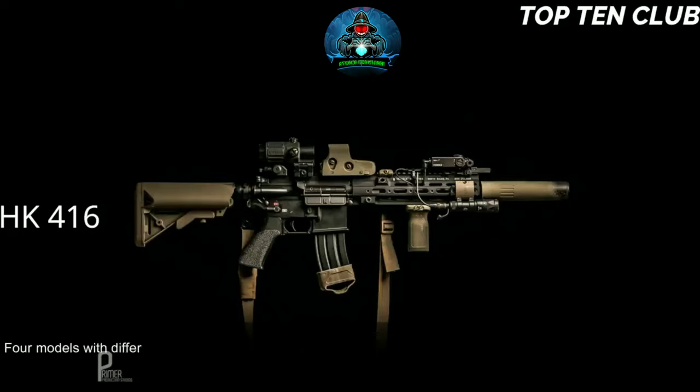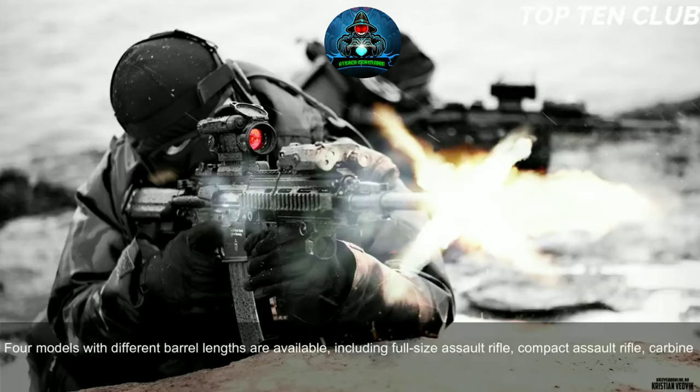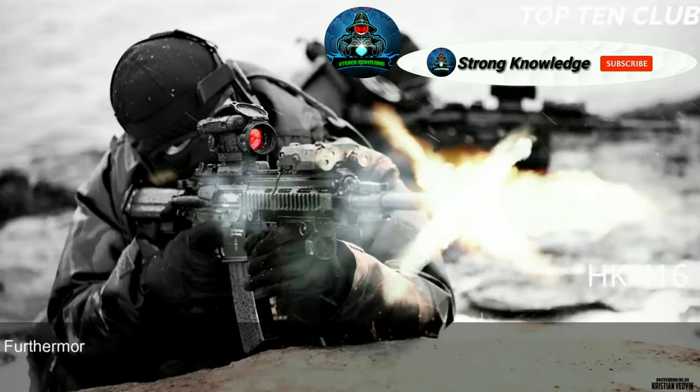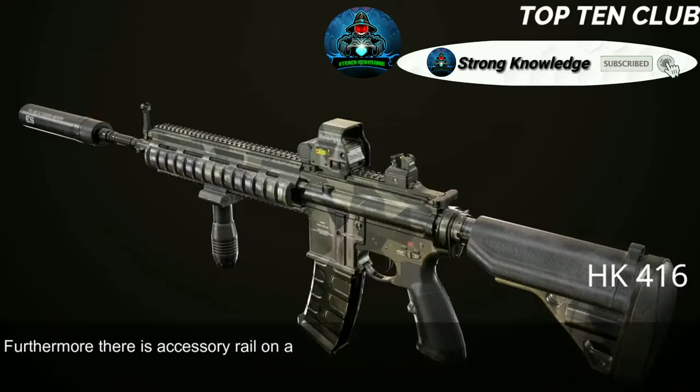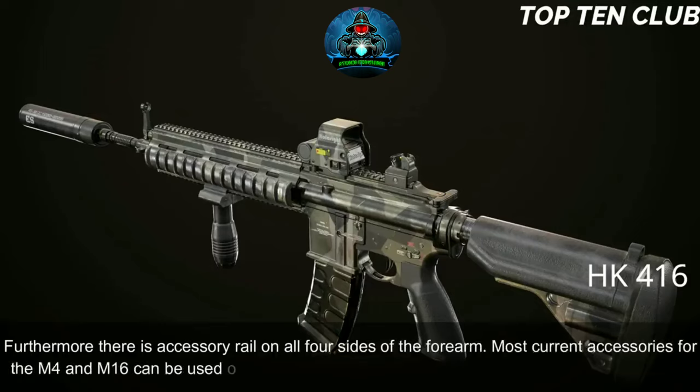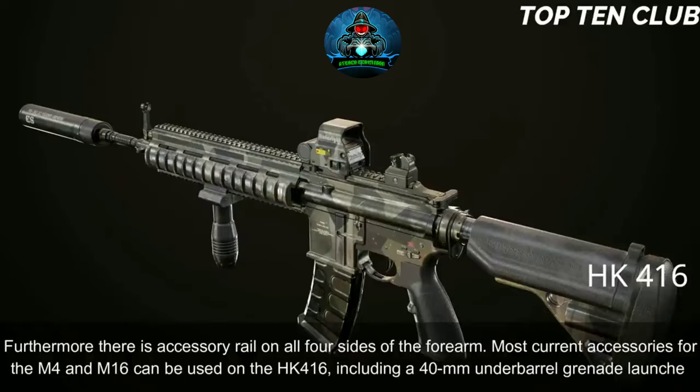Four models with different barrel lengths are available, including full-size assault rifle, compact assault rifle, carbine and subcompact assault rifle. The HK416 has a Picatinny-type scope rail and can be used with various scopes. Furthermore, there is an accessory rail on all four sides of the forearm. Most current accessories for the M4 and M16 can be used on the HK416, including a 40mm underbarrel grenade launcher.